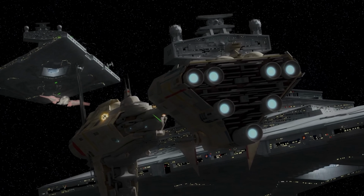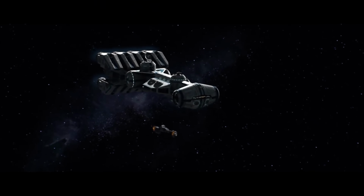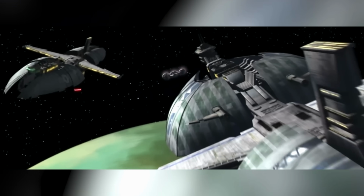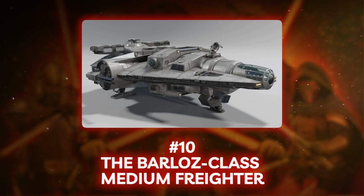So we're ranking 10 of them by how well they support permanent life in space, from autonomy and layout to survivability and what day-to-day life actually feels like. Let's jump in. Number 10. The Barlow's Class Medium Freighter.